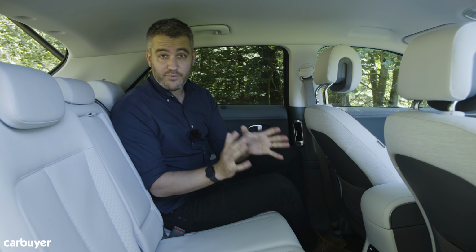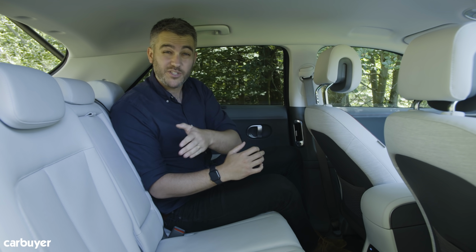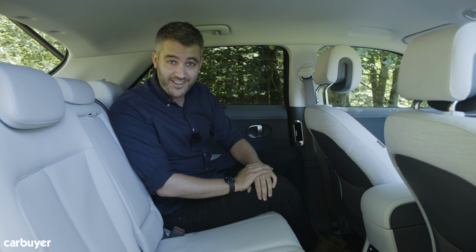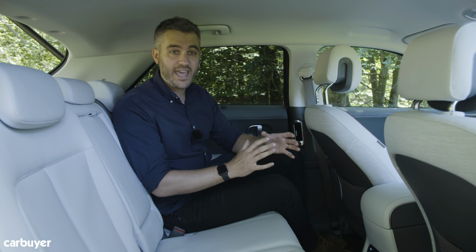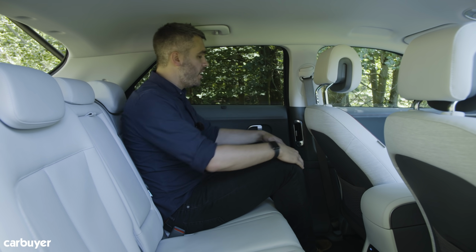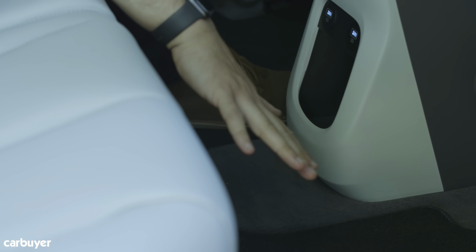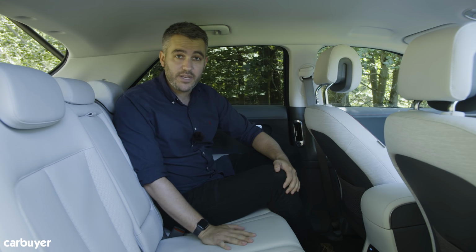It is similarly impressive back here. The wheelbase, that's the distance between the front and the rear wheels, is actually 2 millimeters longer than you'll find in an Audi A8. So there's loads of space to stretch out back here. I'm just over 6 foot tall, acres of knee room and enough headroom. The completely flat floor as well, that means that it's even practical for someone to sit in the middle seat.